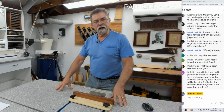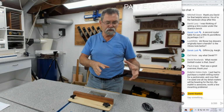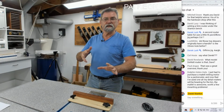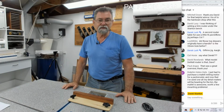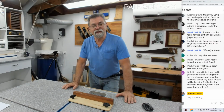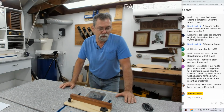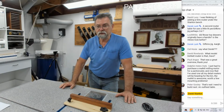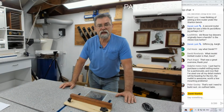When you build something, your mindset happens to freeze around the time when you built it. Because I just looked down there and realized I've got the assembly table down there now and it can't move. So this would not be able to go down the end. It's going to be destined to living here. But that's not a problem. This is a first world problem, isn't it? Anyway, that works really, really well. Very happy with that. That's what I need to build next, an outfeed table. It makes life so much easier and safer.